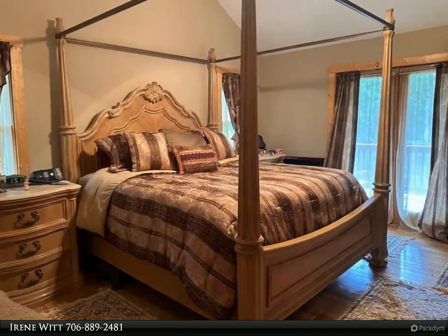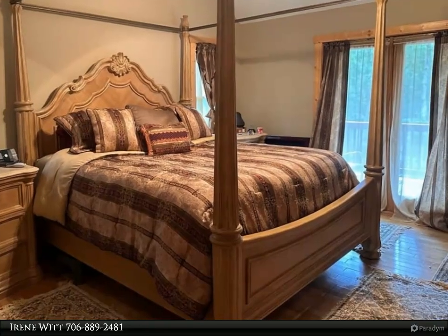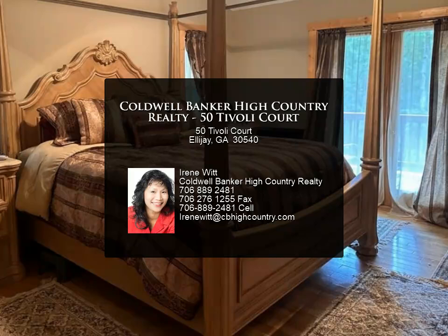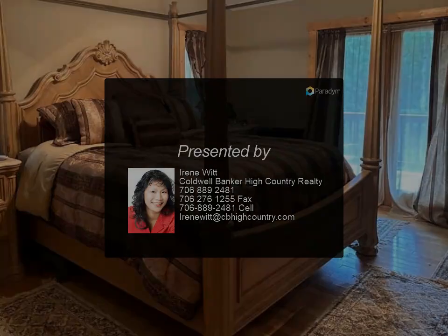The resort has something for everyone with 3 swimming pools, 1 indoors, fitness center, game room, basketball courts, putt-putt area, tennis courts, picnic area, pavilions, pickleball court, fishing lake and river access.